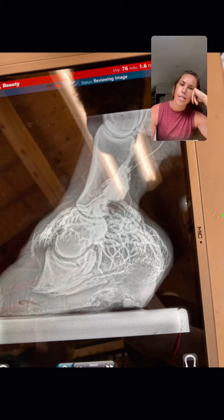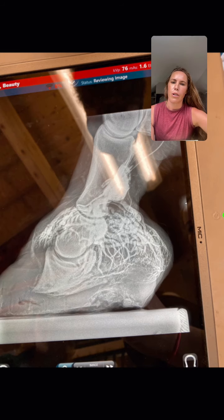So a venogram, quickly, is we inject a dye into her nerves and her blood supply down in her hoof, and then we x-ray it to see what they're supposed to look like. And I have that photo. So here we go. This is what a venogram looks like. So as you can see, the blood vessels are there.